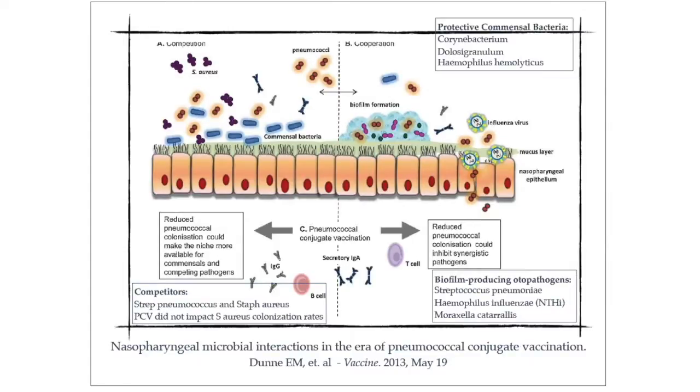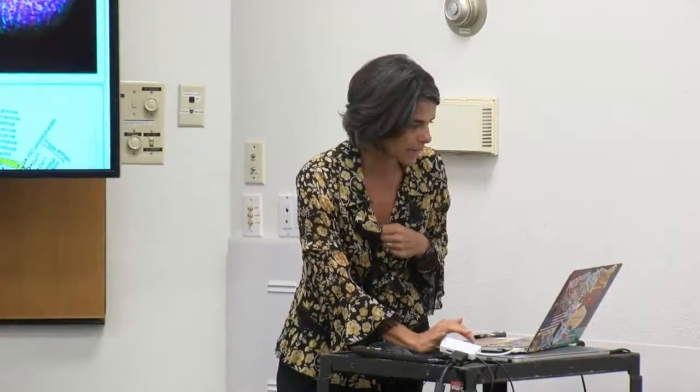And it has turned out that in that post pneumococcal vaccination era, so that's the era we're in, there hasn't been an impact on Staph aureus colonization rate. So staph did not replace the strep. And then these are our biofilm producing otopathogens. So here we are with our 3 top ones in that muck around the adenoid right next to the eustachian tube. So that's sort of the way it kind of gets set up.